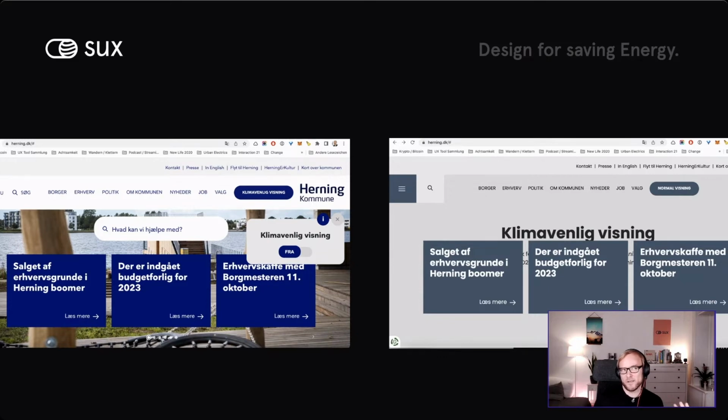But, well, who are the people using this website? It's people who live in the city, people who want to access information, and they want to access the information fast. They don't need big pictures and all these things. So it makes not only from the CO2 impact point of view, but also from the usability point of view, a lot of sense to create such a version of the website, right?